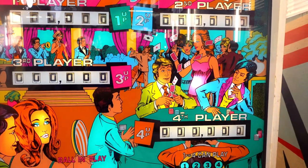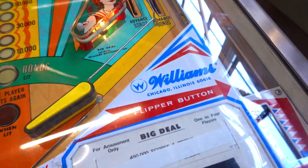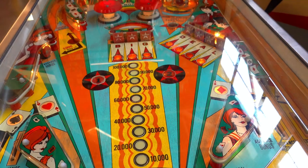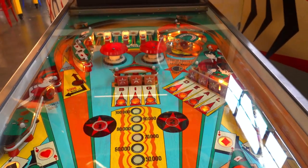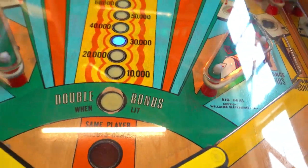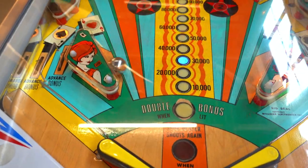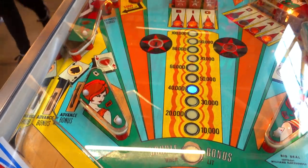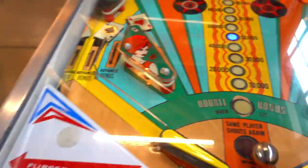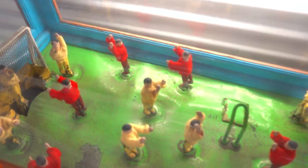Look at those people in Vegas having fun playing the cards. And here we go. Let's see how we do. Some one-handed pinball. It's shaky. Oh my goodness.